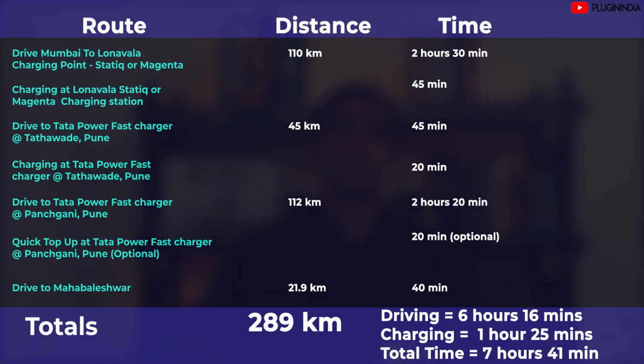So you can see the time involved in driving and the amount of time that you need to charge. It's a 45-minute stop and then two short 20-minute ones. If you use a petrol car, you would spend 5 hours and 33 minutes driving and take 2 breaks of say 20 minutes each. So 6 hours and 22 minutes to reach Mahabaleshwar. If you use a Tata Nexon EV or a Tigor EV, you would spend 6 hours and 16 minutes driving and an hour and 25 minutes for charging the car and yourself, which is 7 hours and 41 minutes. So these have a little bit of a picnic built in.